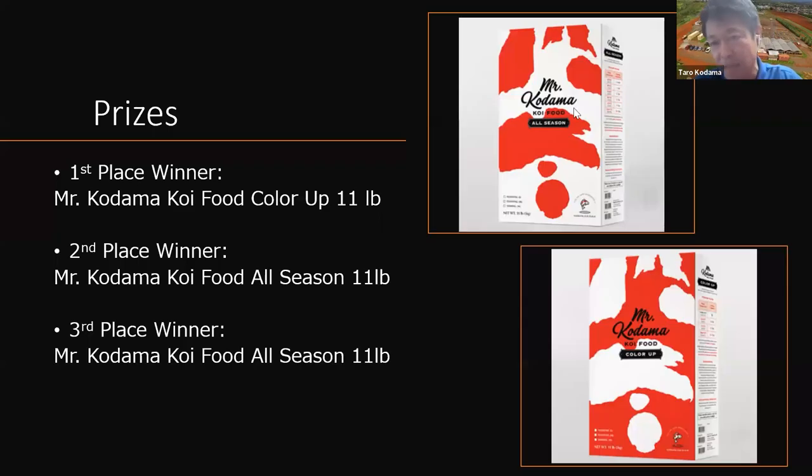Now let's talk about the prizes. For the top 3 out of 46, we will be giving Mr. Kodama Koi Food. The first place winner, we'll be sending you Mr. Kodama Koi Food Color at 11 pounds. Second and third place winners, we will be sending you Mr. Kodama Koi Food All Season, 11 pounds each. Now let's see the winners.